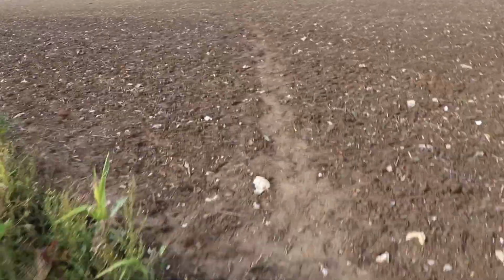Look at this muddy field. Oh, this is going to test the boots out.